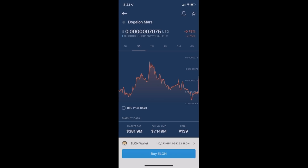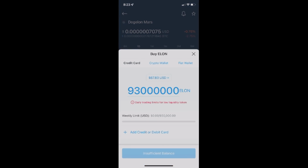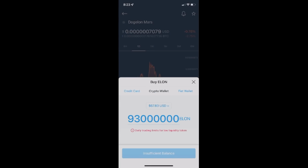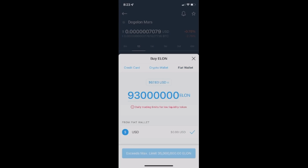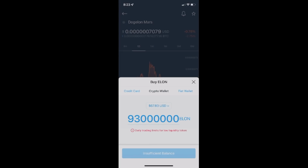And if we wanted to purchase it, we could click this buy button right here. And you can purchase it with your credit card. Most credit cards won't work. Some will. Check with your credit card provider. You can purchase it with money that's in your crypto wallet or money that's in your fiat wallet. The downside is they typically end up pausing any sort of purchases because the daily trading limits for low liquidity are a problem here, which means that you're going to need to purchase this outside of the app.